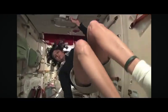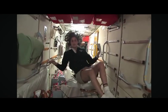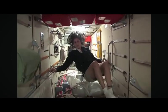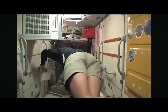This is the FGB. And what's cool about this module, it is actually the very first piece of the space station that came up in 1998. The space station has been manned for about 12 years now, but it's been up in space for about 14 years. And this was the very first. It is like the Russians' PMM. It has a lot of storage, as you can see.